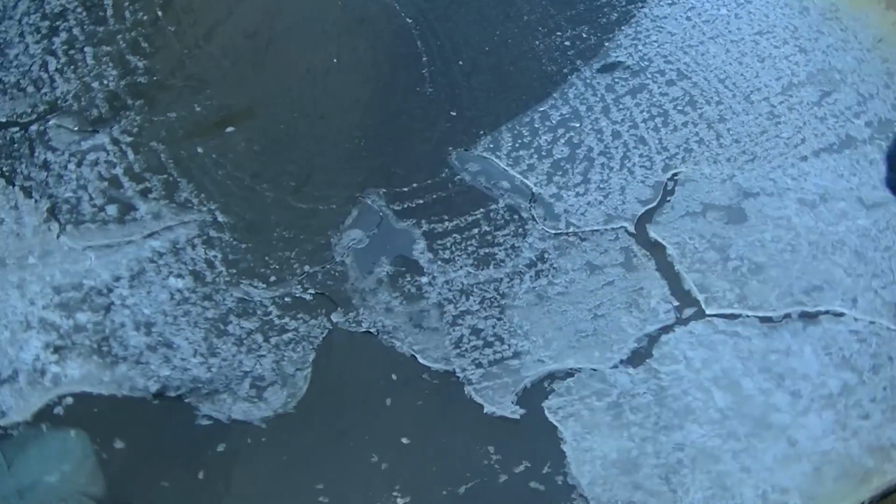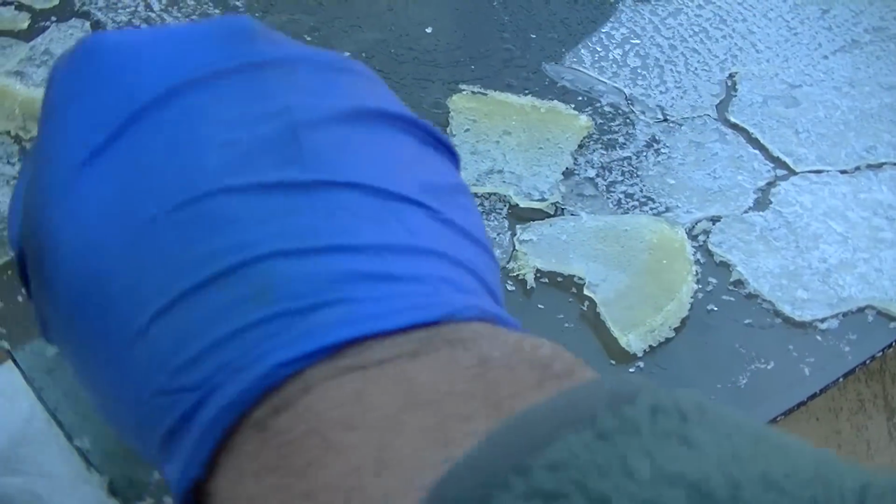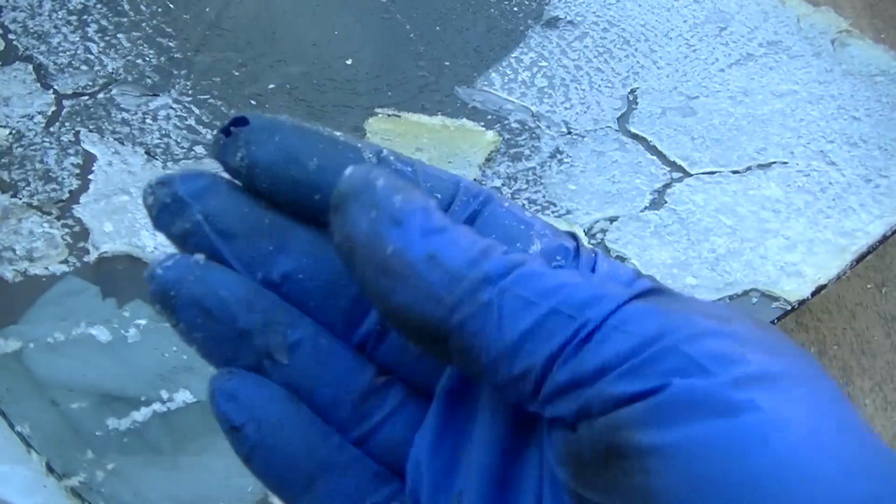This is weird. It has an oily, it's oily.